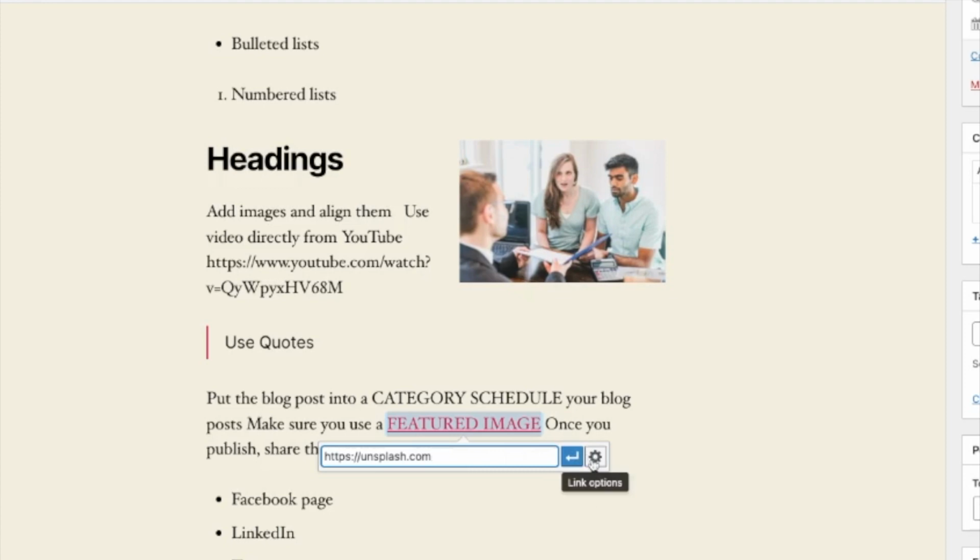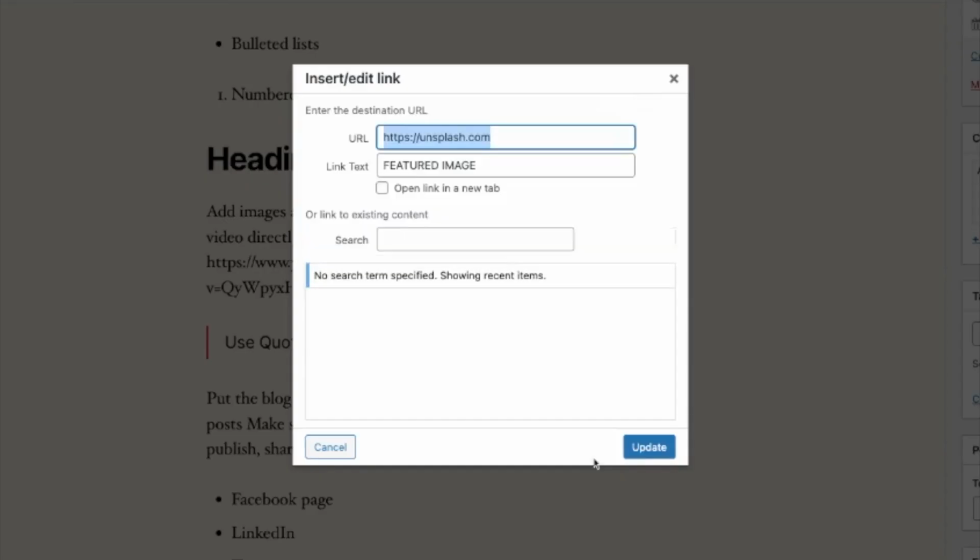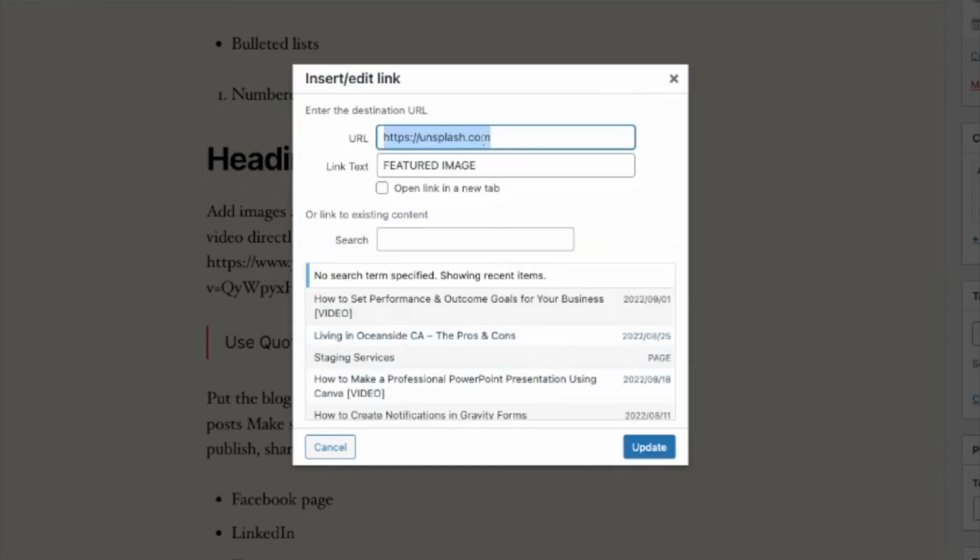So one thing I want to do here is click on this link options. It'll then pop up like this, and it'll say open link in new tab. So I'm going to click on that checkbox and then click update.